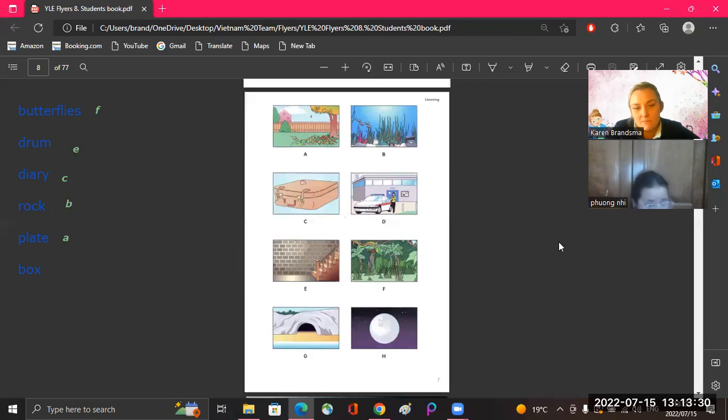What's your favorite thing in the museum, Mr. West? It's this box. It's full of gold. 200 years ago, some pirates found it in a cave on an island. They brought it to London and sold it. And now it's in this museum. Wow.